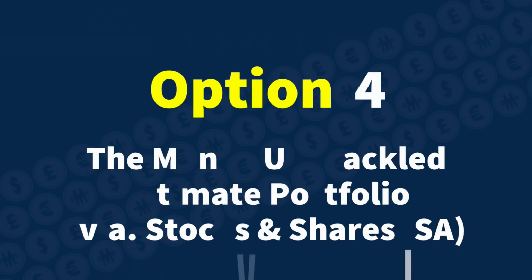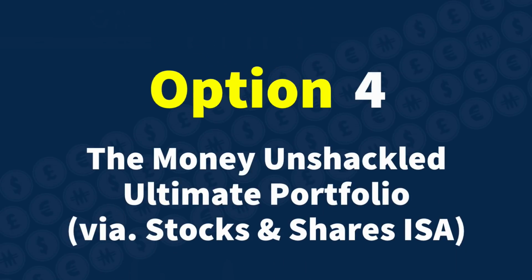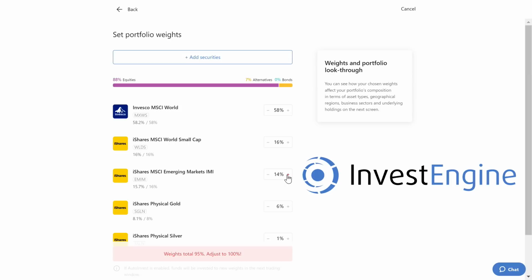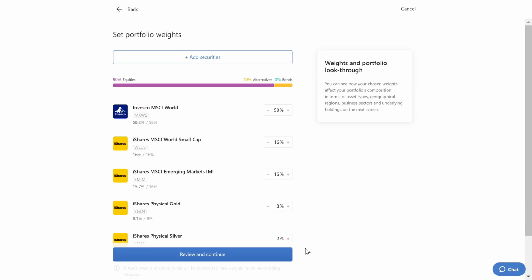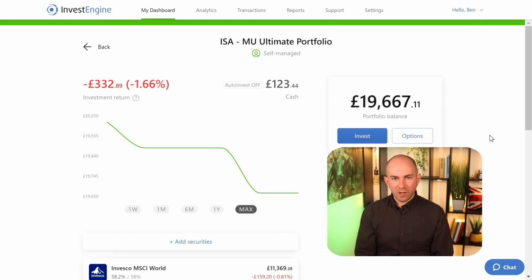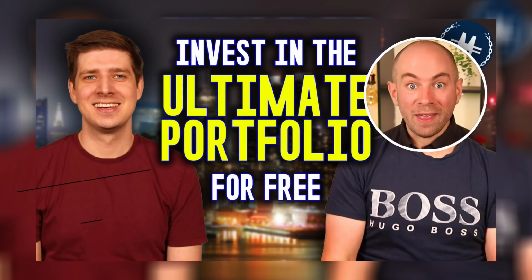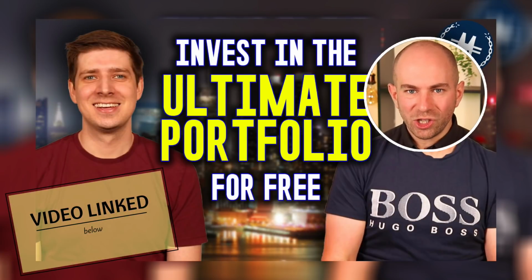Option number 4, the Money Unshackled Ultimate Portfolio via a Stocks and Shares ISA. We believe this is one of the best options for most people aiming for early retirement. Here is the Ultimate Portfolio in Ben's ISA on InvestEngine, the cheapest place we've found to invest in all 5 of these funds. This was a serious contender for my lump sum, though I could only have deposited 20 grand into my ISA due to the annual ISA allowance. We cover in this video the contents of the Money Unshackled Ultimate Portfolio, why we believe it is the best possible stock market portfolio to own, and how to invest in it without trading or platform fees.